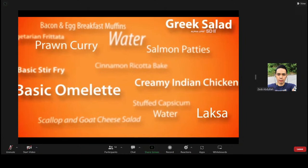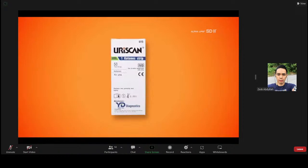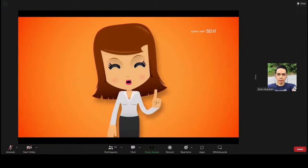Step 7. Take the supplements provided in the SD2 starter kit. The SD2 powder should be taken 4 times each day. The final step is to measure your ketones daily using the Euroscan ketone strips. The ideal range is 5 to 10. And that's it. You're on your way with the SD2 weight management program.